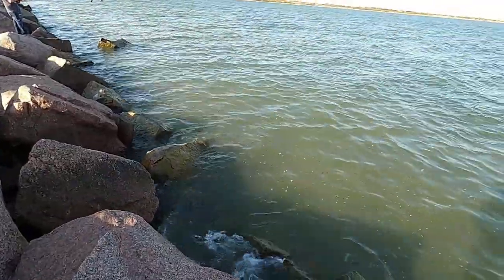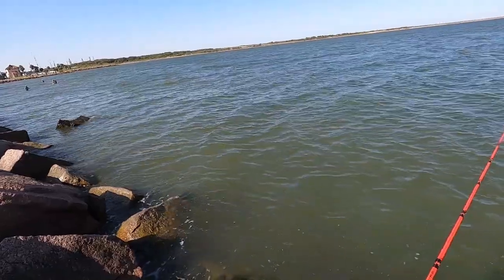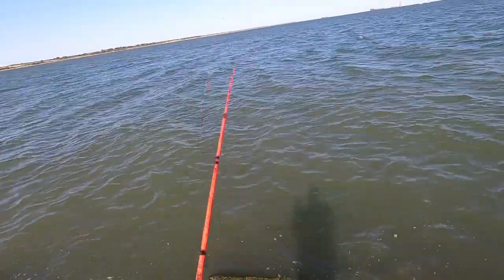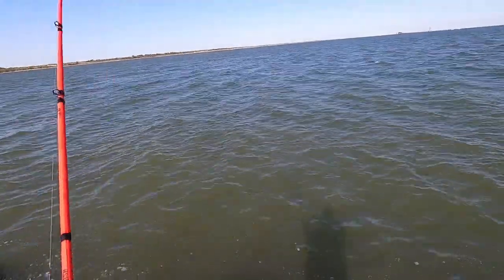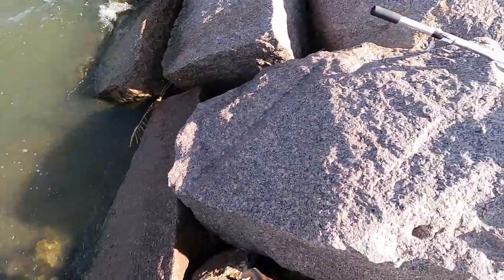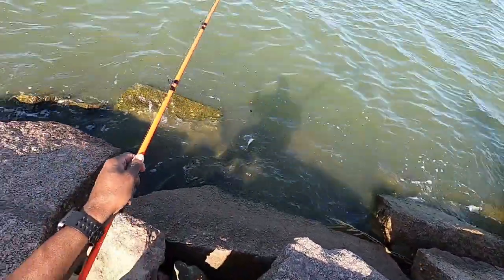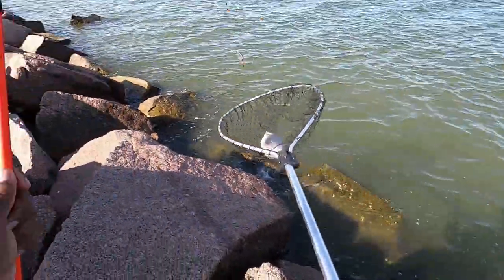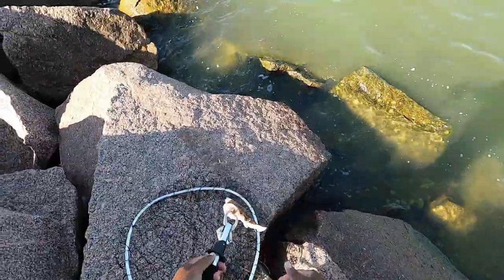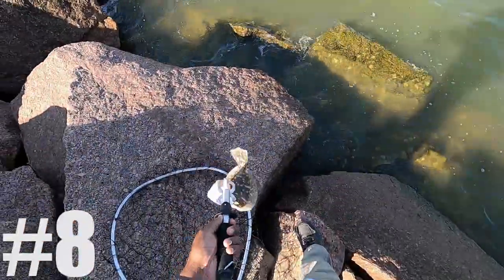We'll get one though. We'll get one. There we go. We got her. This is 8. All right. Flounder number 8. All right, y'all. So, flounder number 8, baby.